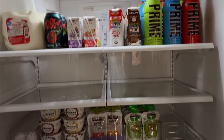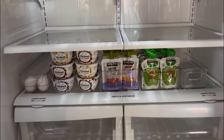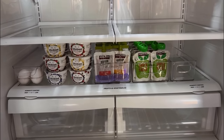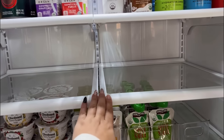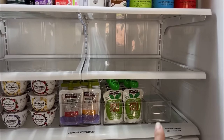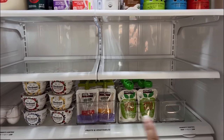This is what the fridge looks like so far. Obviously, it's pretty bare. I really need fruits and veggies and stuff. I'm making a Whole Foods order so I'll have fruits and veggies and whatnot. I'll leave this space open for leftovers, and I'll probably get something for me that goes in the fridge to snack on. Since these are all for the kids, I'll probably get something for me.